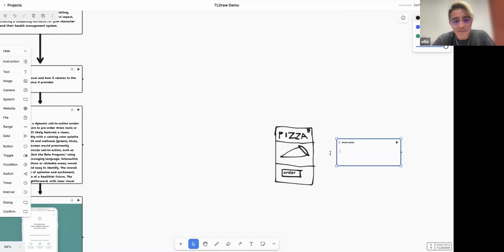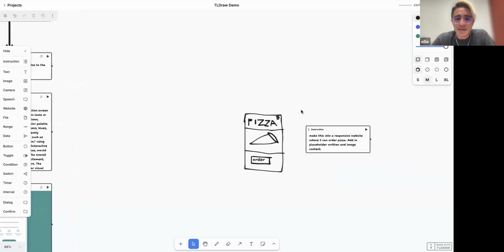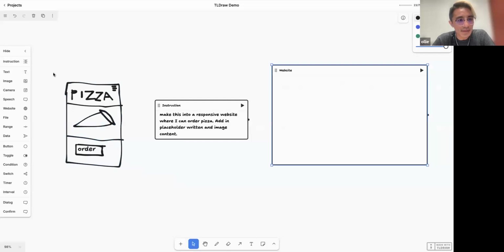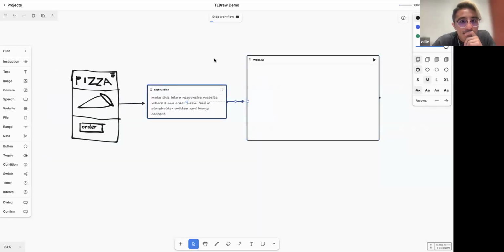Let's give this an instruction to make this into a responsive website where I can order pizza, add in sample written placeholder written and image content. See how well it does this. I'm actually curious myself. This file might be getting big. Oh, I need to draw an arrow maybe. Hopefully this works. I wonder if I have to set this up in any particular way or if it will just know.